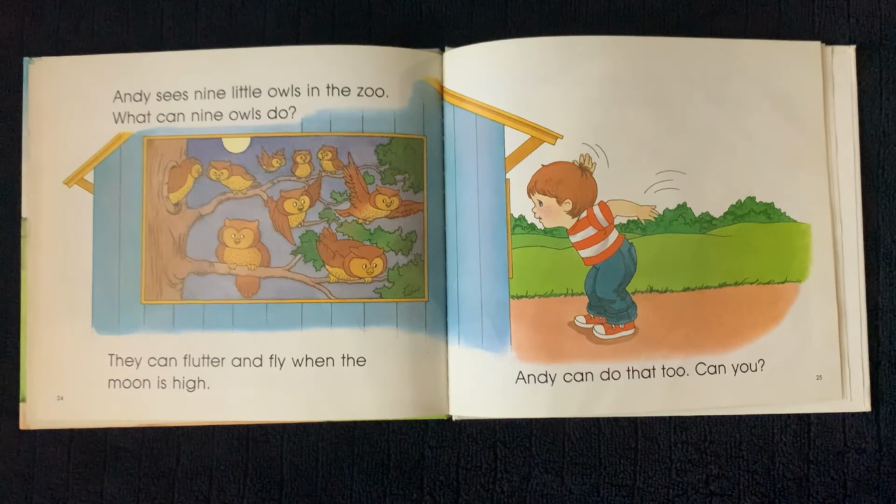Andy sees 9 little owls in the zoo. What can 9 owls do? They can flutter and fly when the moon is high. Andy can do that too. Can you?